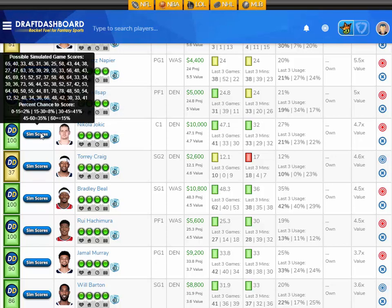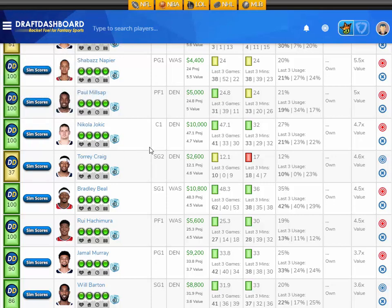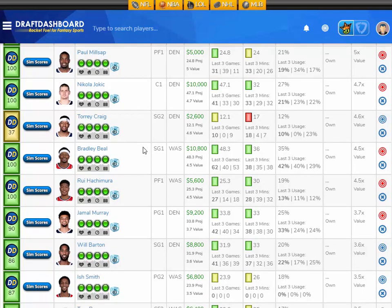A 2% chance to score 15 fantasy points or less, an 8% chance to score 15 to 30 fantasy points, a 41% chance to score 30 to 45 fantasy points, a 35% chance to score 45 to 60 fantasy points, and a 15% chance to score 60 fantasy points or more. So I like Nikola Jokic here at 10,000 DraftKings salary.